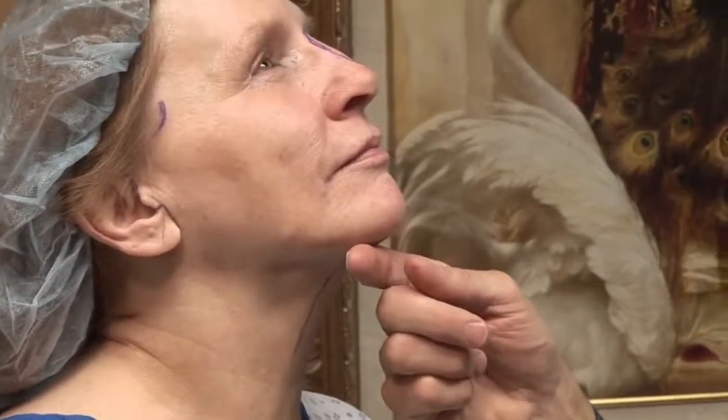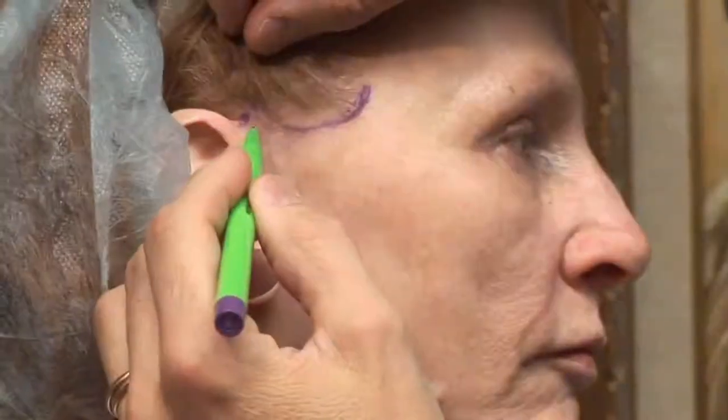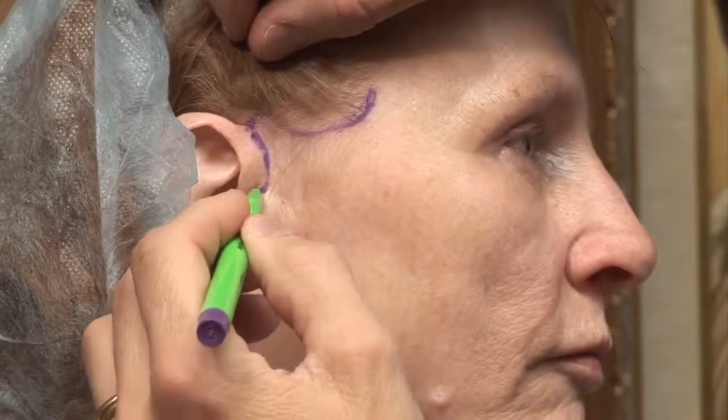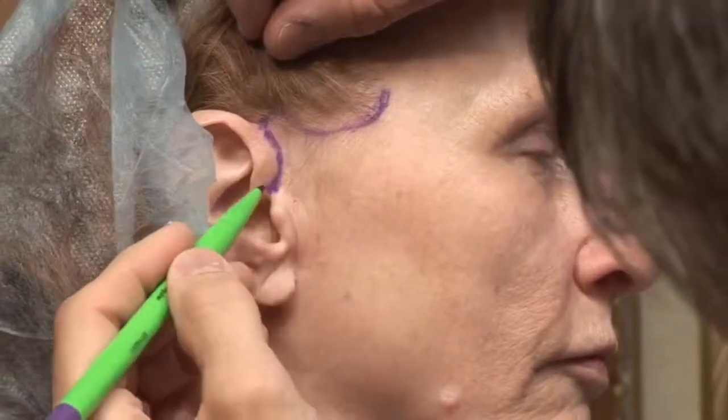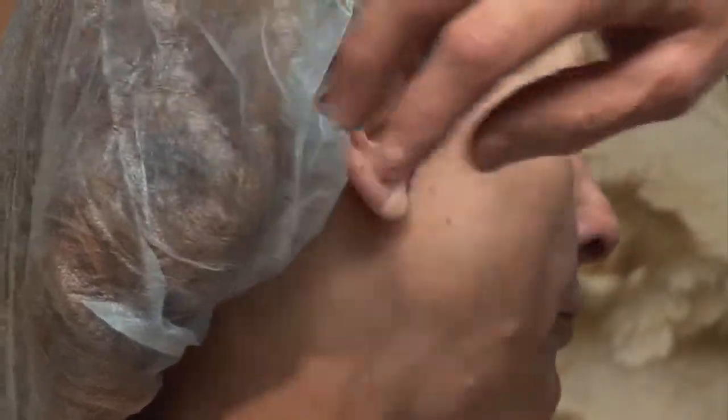Remember that platysma muscle comes from your jaw down to your clavicle and tends to separate in the midline, and that's what's responsible for those bands that we tend to get. And then of course the incision in front of the sideburn, down the ear, we're going to go behind this part to break the incision up, and then behind the ear and back into the hair.